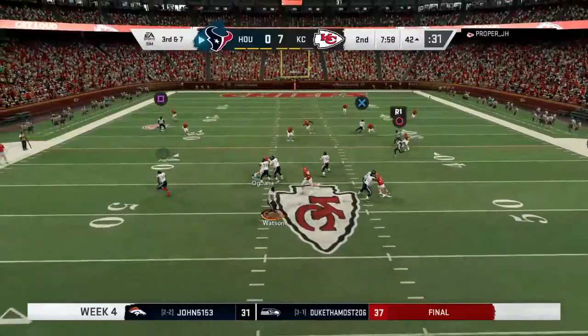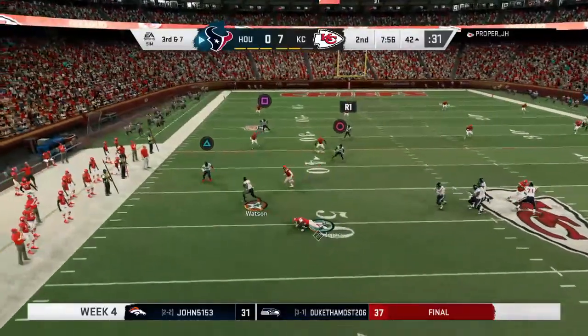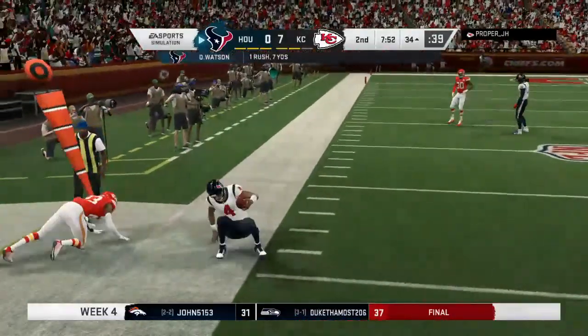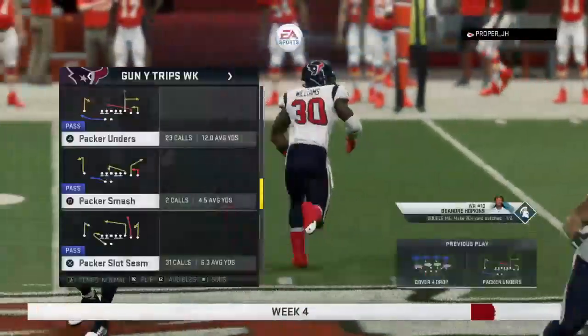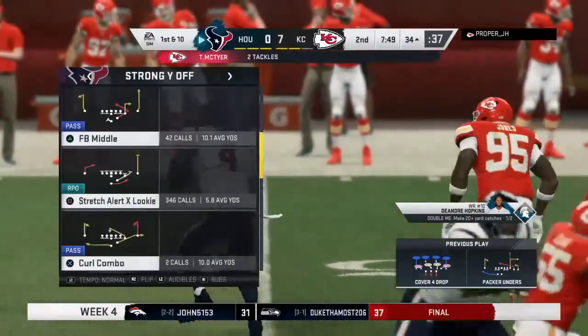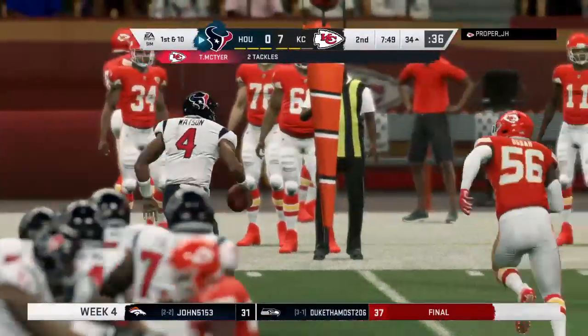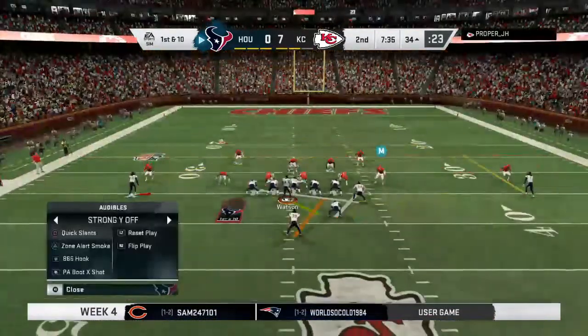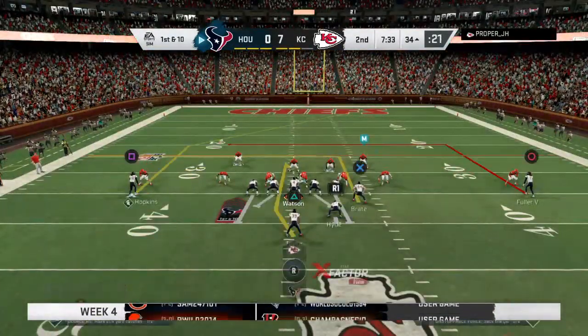A shotgun snap for Watson. Dancing to his left. He can run for it, and he will. Deshaun Watson, so multi-dimensional, able to scramble for the first. Someone knew exactly where he needed to get to pick up that first down. Now, I'm not so sure about the technique in getting there, but he went for it, and he got it.